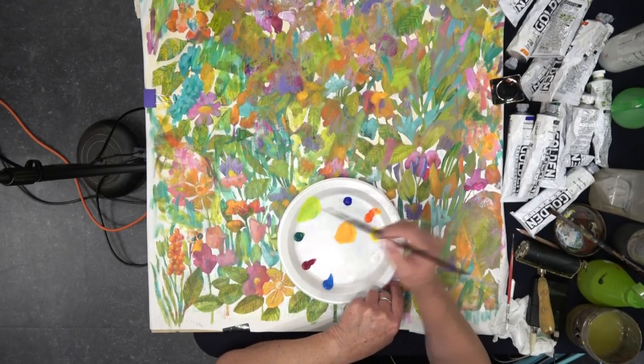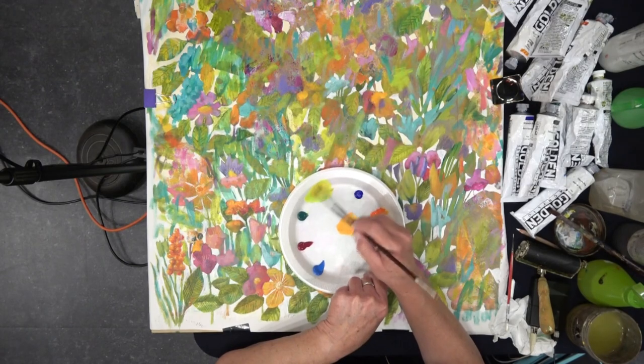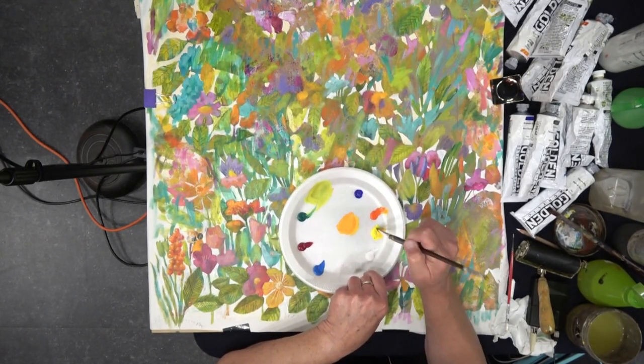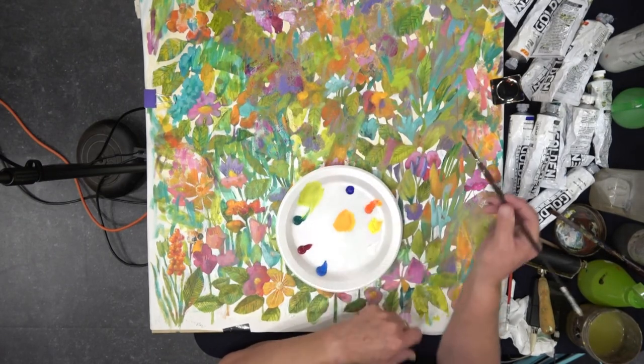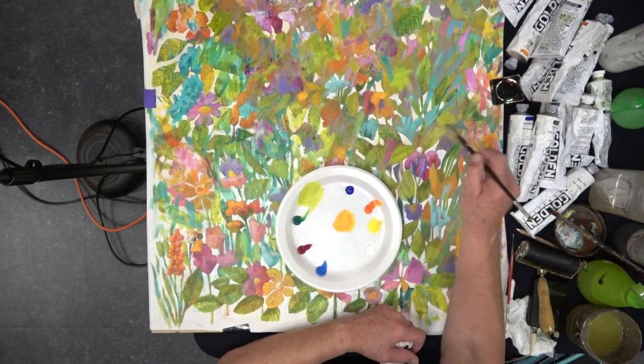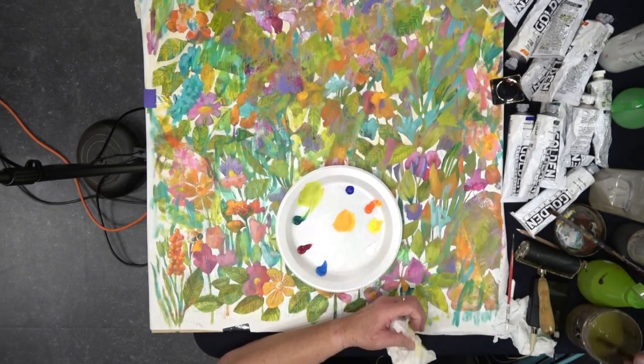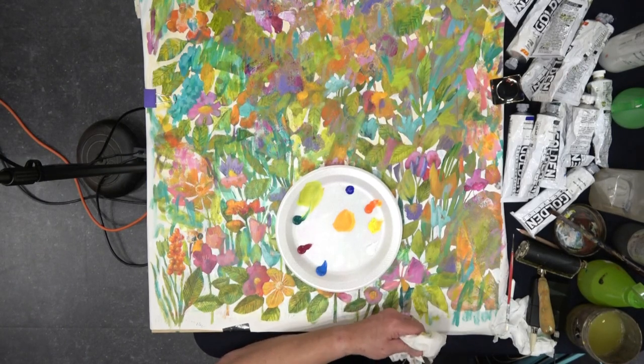Sometimes then I'll add a little of this, just a little bit of the CAD red light, to get something a little bit more of a bright olive. There are so many different colors that you can come up with, unless you decide that you're tired of mixing greens.